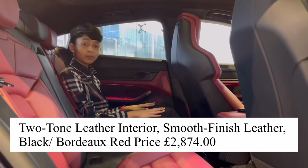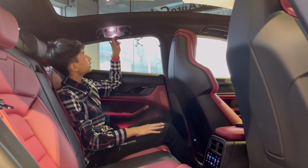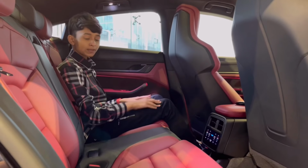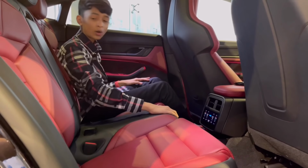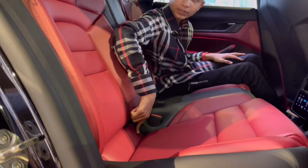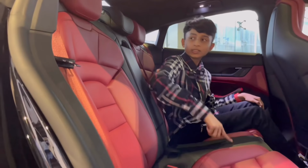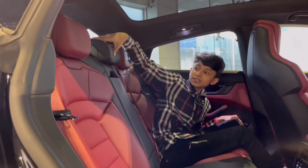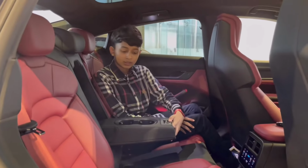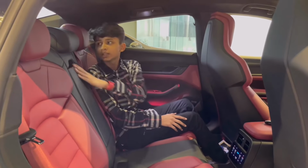So now, beautiful people, we're on the rear seats. It has a little reading light here, so I'm turning that on. Now let's show you everything that you need to know about the rear seats. So it has a red and black combination of the interior. You have isofix anchor points here and here, and the rear seats are also bucket seats, and this is a 2+1. Headrests are red and the center is fully black. You have a center armrest, so for getting it down, there, 2 cup holders. It's good. Getting it up, closing it there.